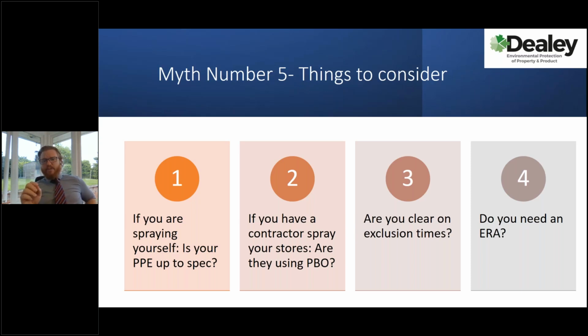It's very important to keep these things out of your system. We've had biochemists come down here and test our urine, and the stuff does stay there for a while. Do you need an ERA? That's an environmental risk assessment. Are you conscious of the other things that may be killed by the PBO? Next slide, please, Christian.